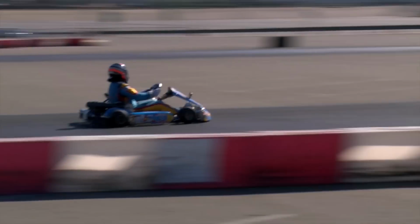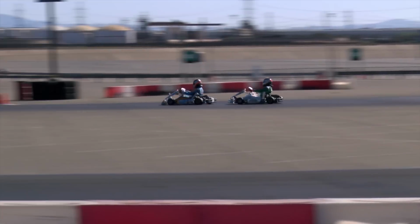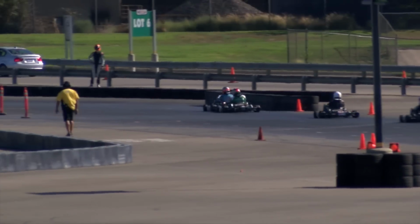And Tatkian will be the early leader over Action Jackson after a great start. And the 681 of Michael Middleton's right there. Jackson going to put the pressure on as they head into Long Beach.